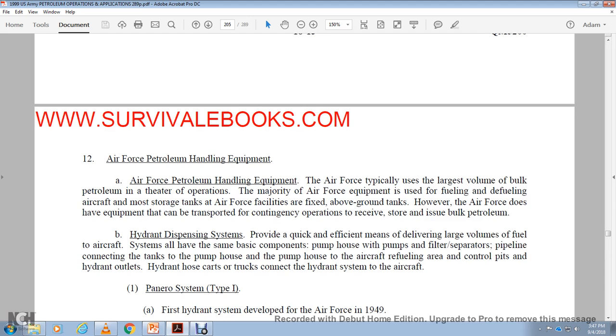A hydrant dispensing system is equipped for quick, efficient delivery of large volumes of fuel to aircraft. The system has the same base components: pump house, pumps and filter separators, pipelines, connection of the tanks to the pump house, the aircraft refueling control pit, hydrant outlets, and hydrant hoses on trucks that connect to the hydrant system of the aircraft.